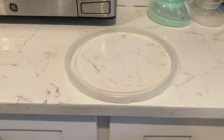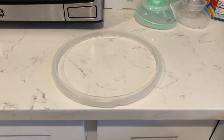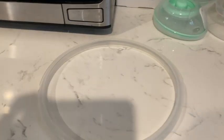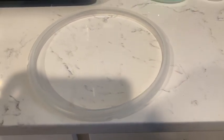Because I forgot to put the ring on the Instant Pot lid because usually we change them out when we make yogurt. So, woohoo! Yay! So I gotta start that over again.